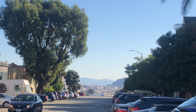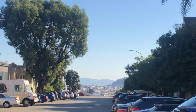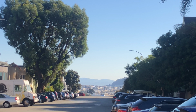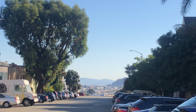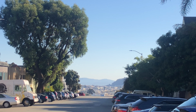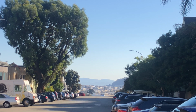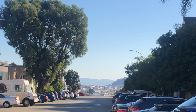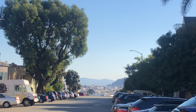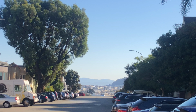As you look southbound, you're going to see the hillside homes of the city as you approach San Mateo County, which is also spectacular. You get a better view of South San Francisco as we go up the hill westbound on 19th Street. But nevertheless, your views are going to vary from intersection to intersection.